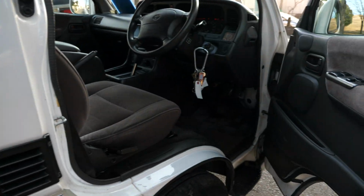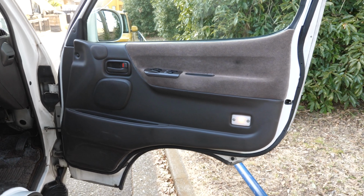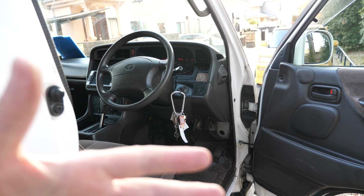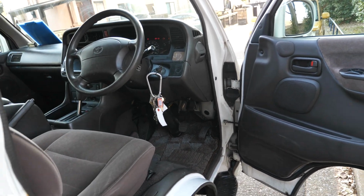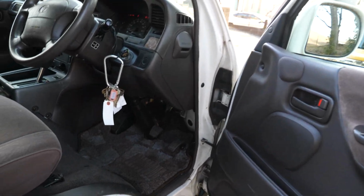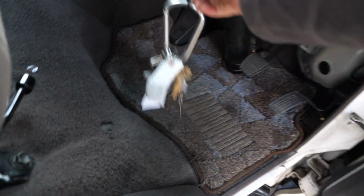Okay, you open the door and it goes, it's really weird. And you can smell the cigarettes from here a little bit. I give it a 5 out of 10 in terms of cigarette smell. There it is. I'm going to take that key out before I start damaging things.